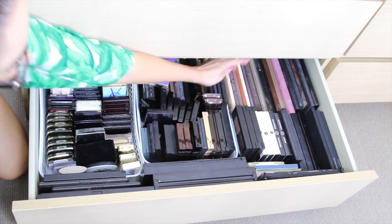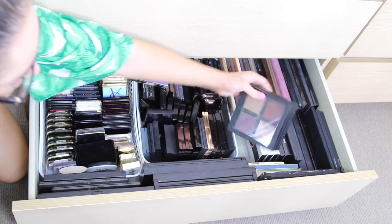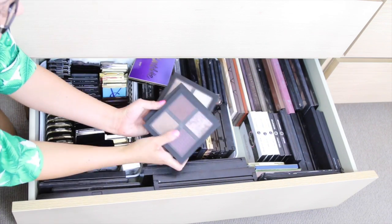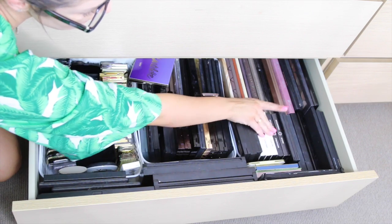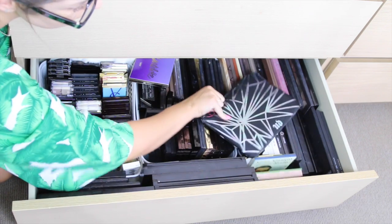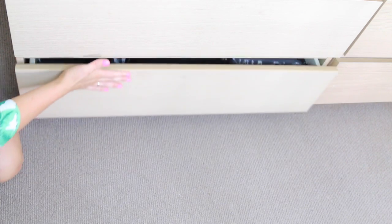And then over here, Urban Decay, Zoeva, blah blah, my Z palettes, my makeup store palettes, the new versions. This is what they look like. They're really sick. Sigma palettes, more Zoeva, the Urban Decay Vice palette. That is the heaviest drawer ever.